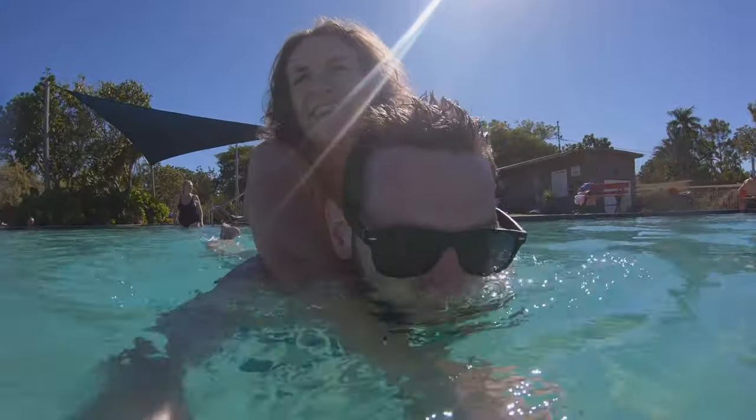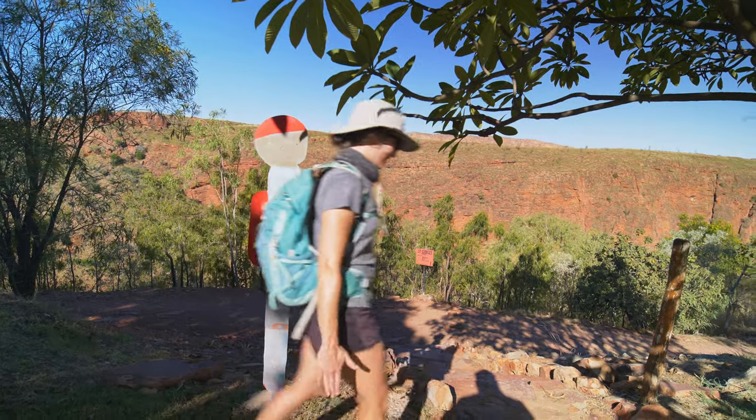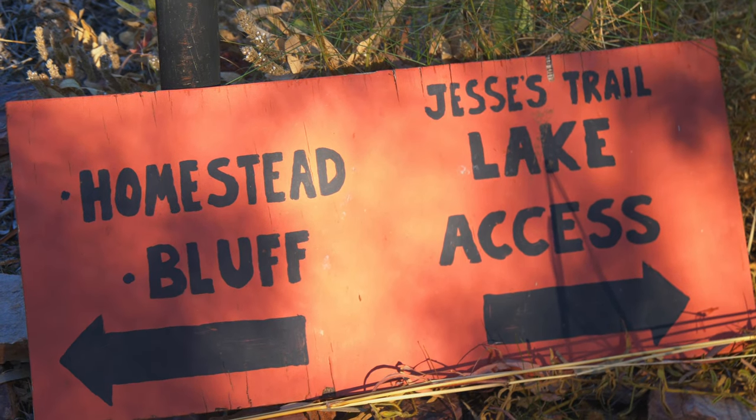After relaxing in the finest infinity pool in Australia, we finished our trip with the Bluff Lookout Walk, a longer 5 kilometer return hike that takes you past the homestead and gives you even more fantastic views of the lake and surrounding mountains.